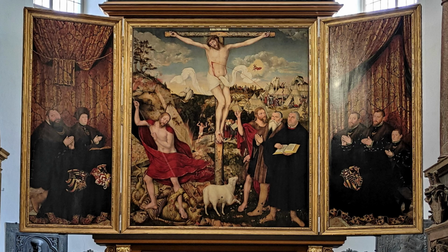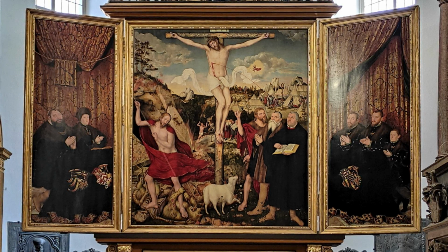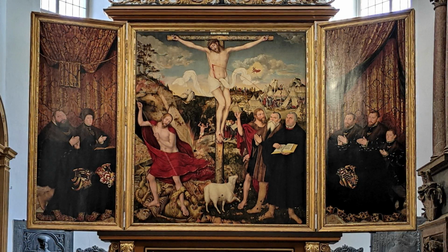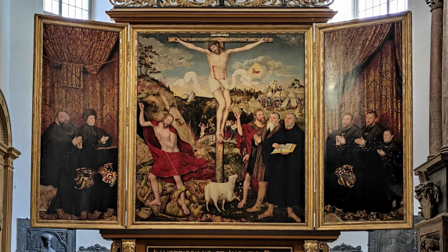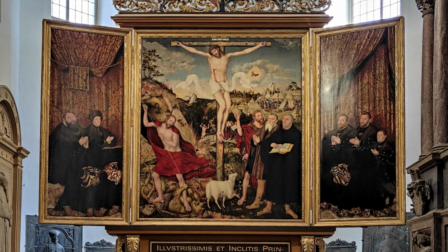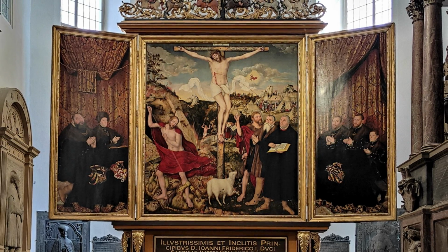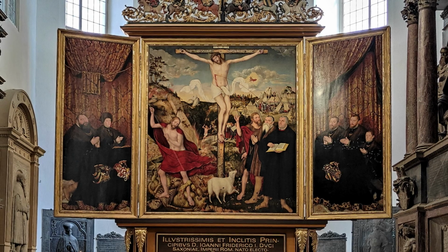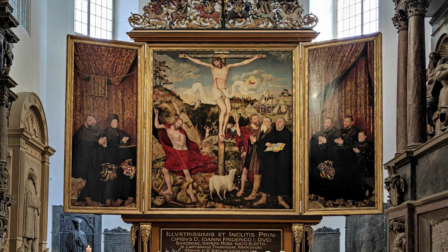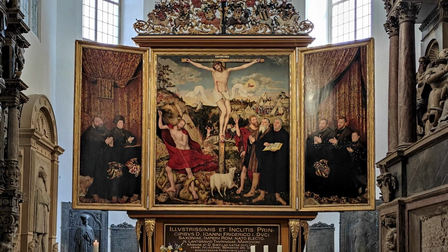What's the takeaway of all this? This triptych celebrates not just the gigantic and historic event of the Reformation, but also a personal friendship. It was only completed after both Luther and Cranach had died. It was finished in 1555 by his son, also called Lucas Cranach. There is evidence to suggest he actually did most of the work, and that this was his homage to his late father.